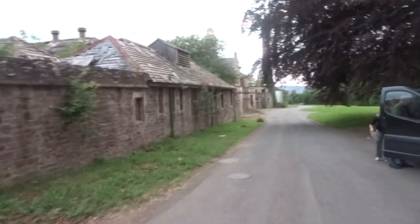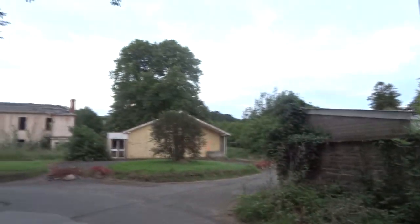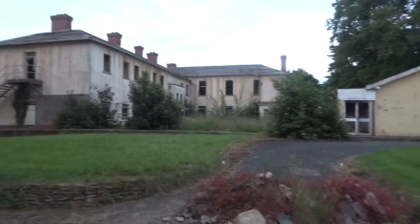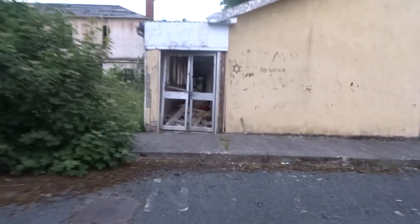Can't get there. And that, guys, was Tal Garth Mental Asylum. Beautiful place. Very eerie, very creepy, but you could spend hours here. It's just too big. All that's abandoned as well. We haven't gone in there, but all that is all abandoned as well. I'm not gonna go in because we have to go. We've been here too long, but I'm just gonna take you up to here just to show you.